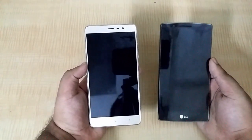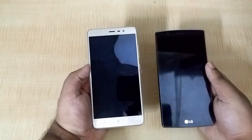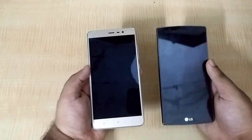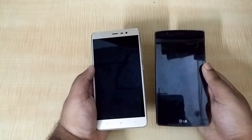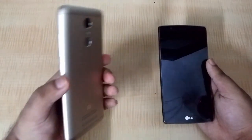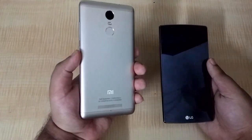So overall, the results are quite surprising. We would expect the LG G4 to walk all over the Redmi Note 3, but it's not quite so simple as that. Xiaomi has managed to redefine what a mid-range smartphone experience should mean in 2016. They have broken all records, and the Redmi Note 3 is basically the phone to beat in terms of the 12,000 pricing.